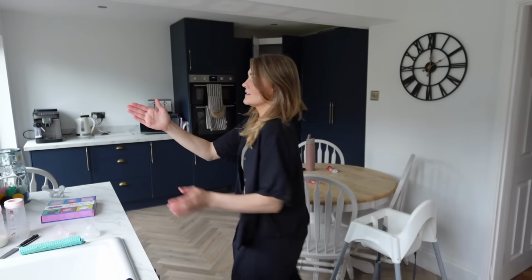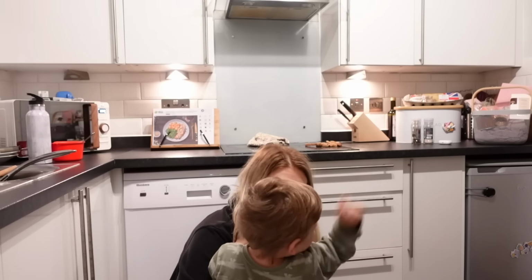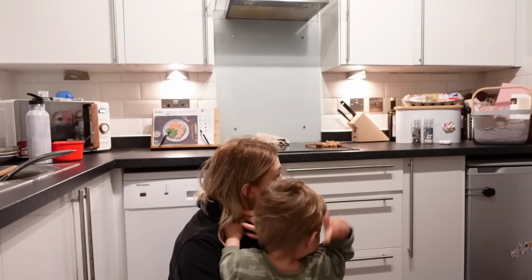In comparison to our house, which I realise we've made a lot better than it was, and our house was absolutely fine and it was livable before. It just wasn't set up for family living. Like we had a really, really small kitchen. Our kitchen finished literally here. This was our entire kitchen, this area.